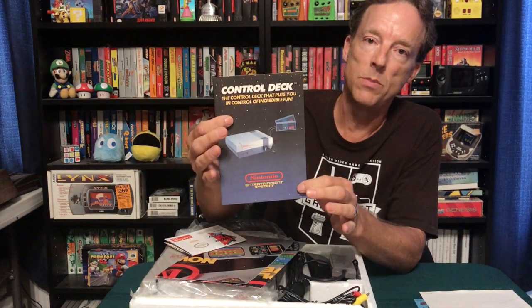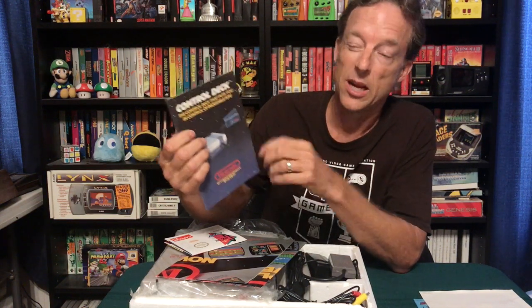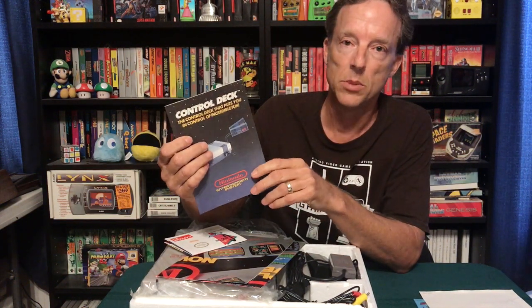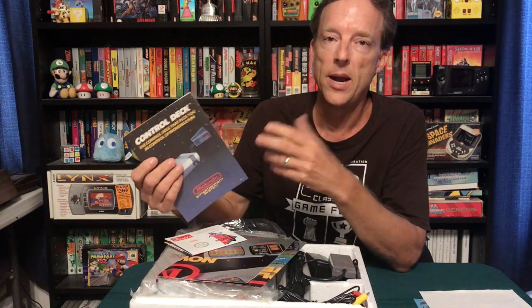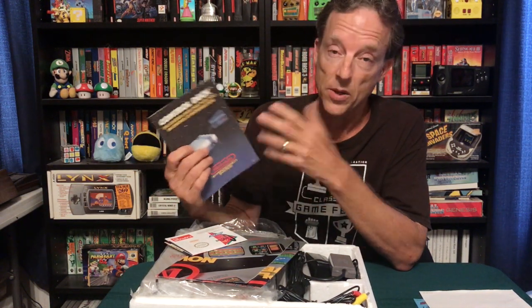Of course, you have to have the owner's manual for the control deck. The NES was originally called a control deck instead of a video game system because the retailers were afraid, after the great video game crash, when Nintendo was trying to bring console video games back to the US, that the word video game would scare buyers away. So they tried to advertise it as a control deck, packaging it, like earlier systems, with Rob the Robot and the gun and all that good stuff.